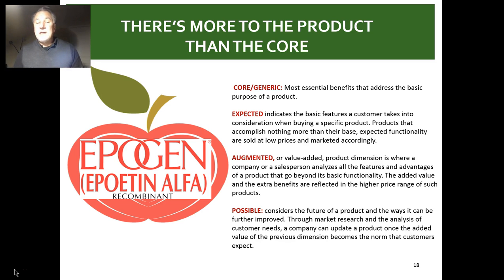I put the example of Epogen, or Epoetin Alfa, because that was a product that I marketed 20 years ago. There was a similar product to that product. In fact, it was made in the same facility, the same Epoetin Alfa recombinant, but it was Procrit. We sold in the same channel, which are hospitals. But it was because of the augmented product that we were able to dominate market share. That was through service and education that we were able to do, and really focus in on a specific core segment, which was the dialysis business, and really add a lot of value. So we lived our tagline, which was, there was more to Epogen than Epoetin Alfa.